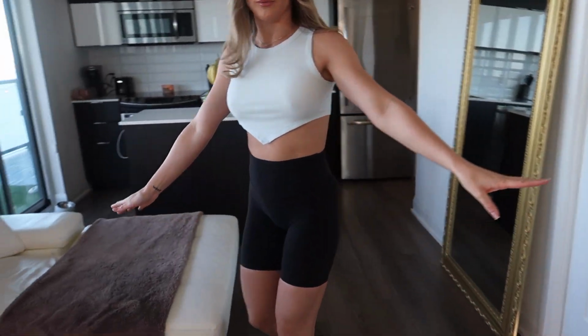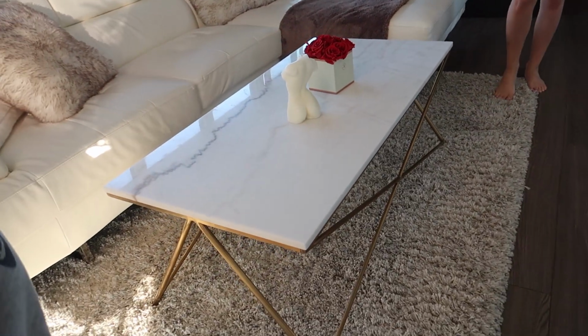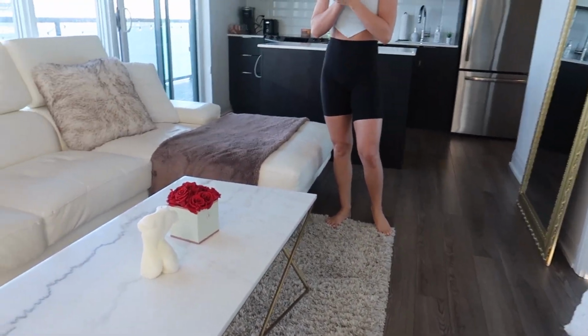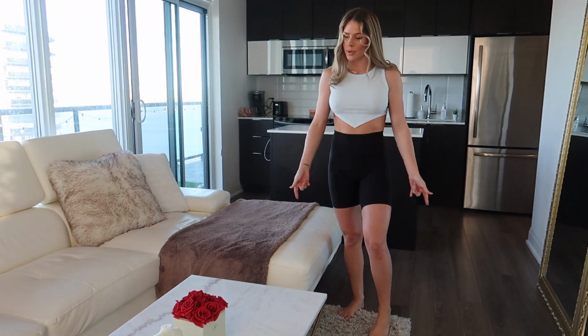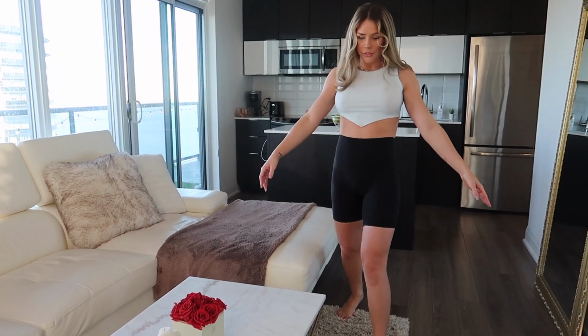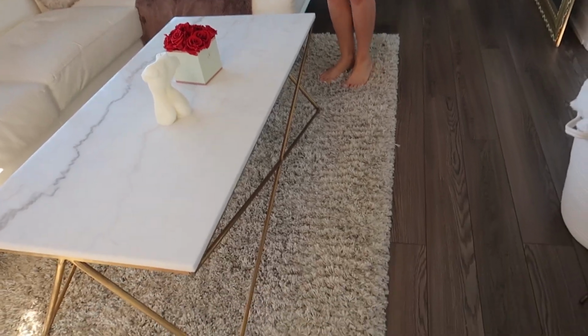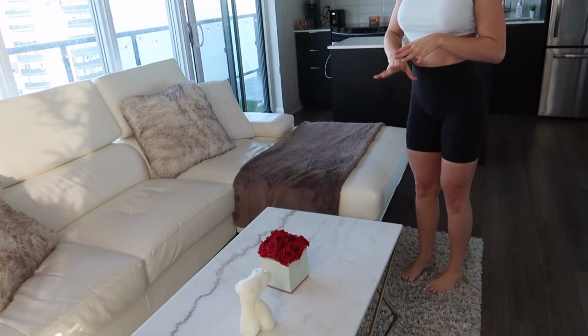Oh, I didn't even say about the rug. So this rug I got from Homesense too. I was looking everywhere for a rug and I literally could not find a rug anywhere. And then I found this one and I was like, this is perfect. I wanted a fluffy, nice rug, and this just matched my decor so beautifully, and it's so cozy on the feet and keeps it warm and brings a little bit more of a homey vibe to the space.